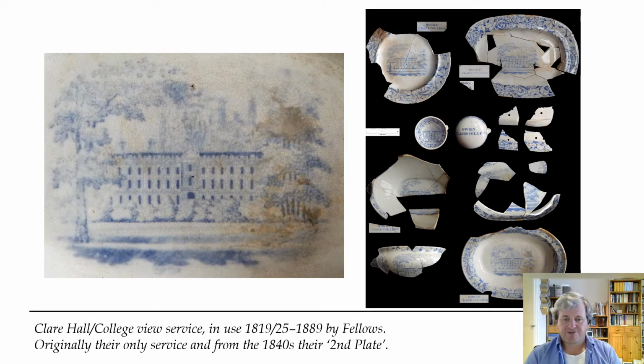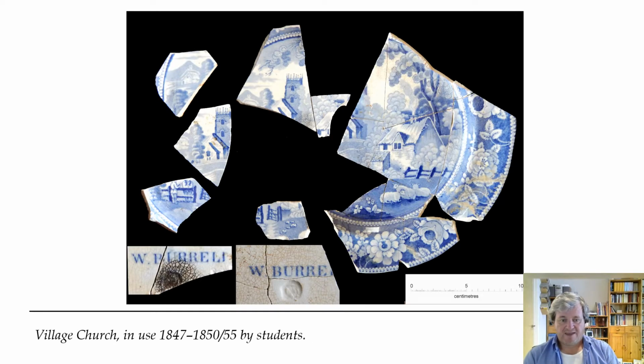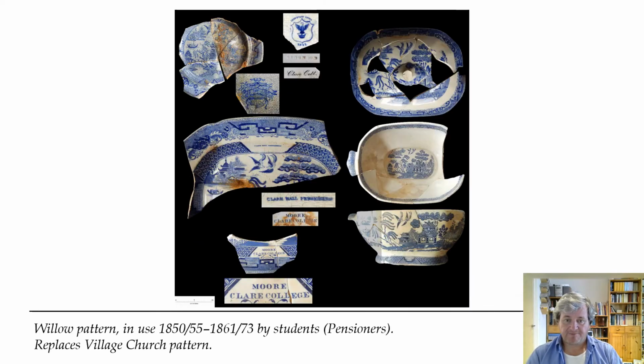This is the first one introduced, which has a very nice blue transfer print view of the college. This is a very classic Cambridge college ceramics design, a very obvious one, but actually Clare is the first place to introduce it. Moving on, we have this polychrome pattern, quite expensive, known as the Bentinck pattern. We have village church, which was introduced slightly later, another blue transfer printed design.